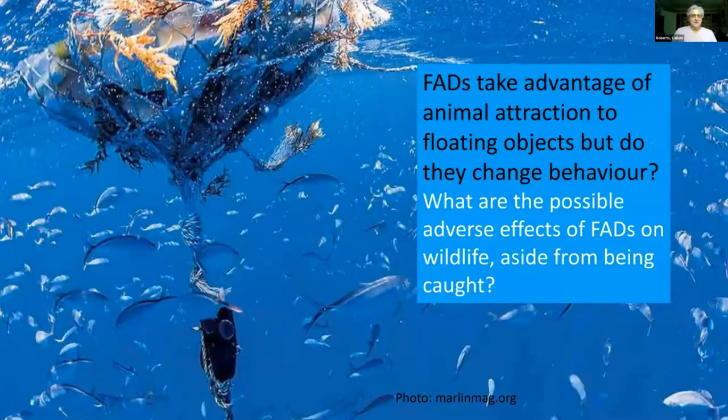FADs are a way of taking advantage, in a sneaky sort of sense, of the animal attraction to floating objects in the open ocean environment. So the question that I'm going to address is whether that attraction is being misplaced by the use of FADs, and whether there are adverse effects that may occur to the wildlife that is being gathered around these artificial elements of the ecosystem.